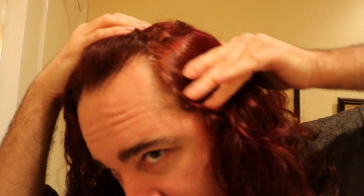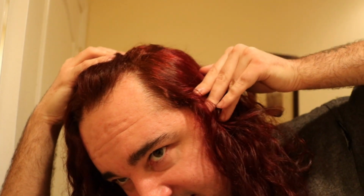I like how even on the sides where I do have the most gray, it really covered well and there is no banding whatsoever. And look at how the light just hits that. It's really shiny. So that I am super impressed with. I definitely like how this product was easy to rinse out. Again, quickest color ever. You just emulsify it a little bit and you rinse and the water becomes clear.